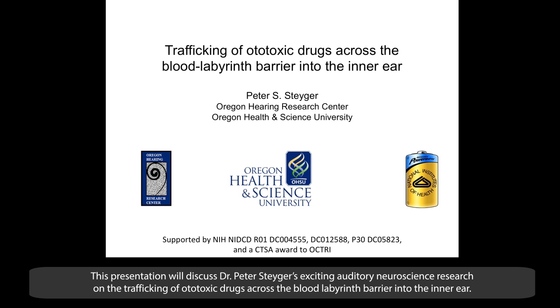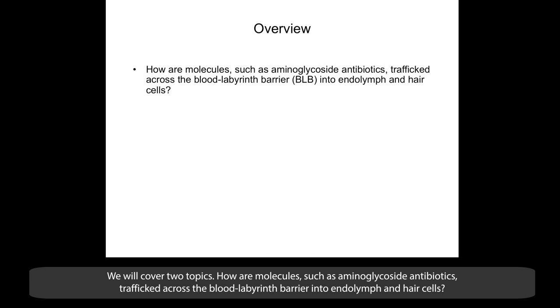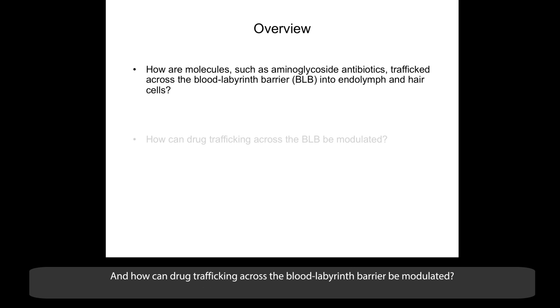This presentation will discuss Dr. Peter Steyger's exciting auditory neuroscience research on the trafficking of ototoxic drugs across the blood-labyrinth barrier into the inner ear. We will cover two topics: how are molecules, such as aminoglycoside antibiotics, trafficked across the blood-labyrinth barrier into endolymph and hair cells? And how can drug trafficking across the blood-labyrinth barrier be modulated?